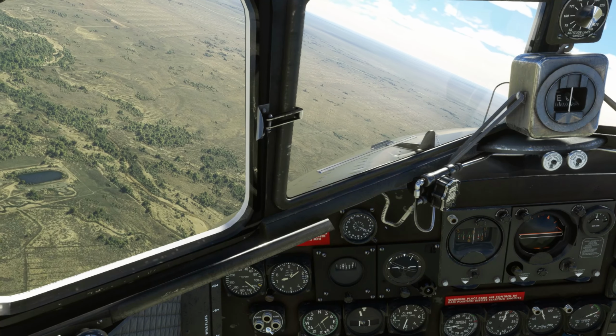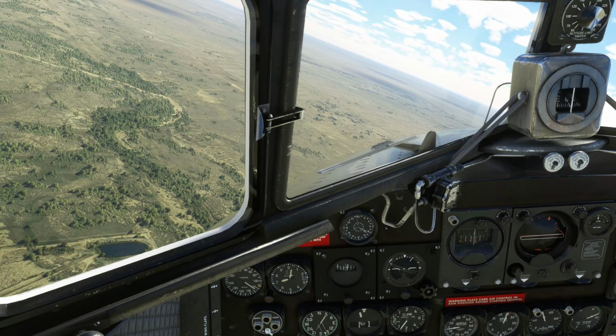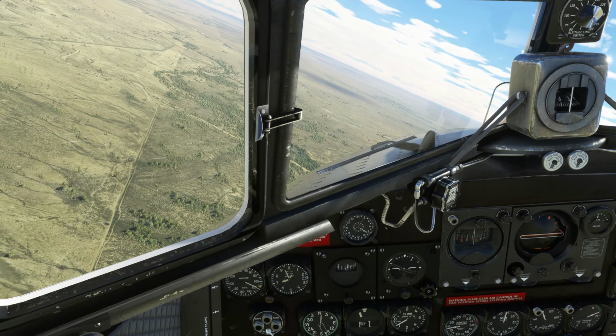I don't know how many flaps you're supposed to land at or anything like that. I don't know anything about landing this plane at all. Well, then we're going to turn all the way around as we come down.